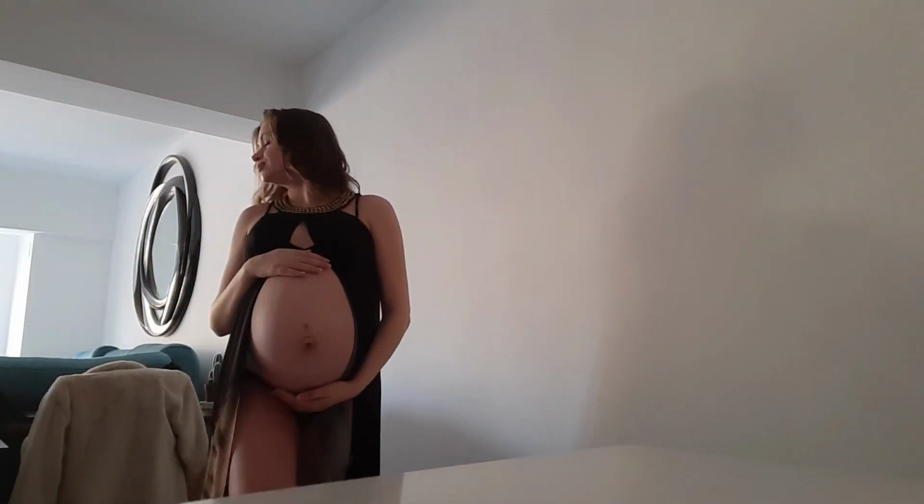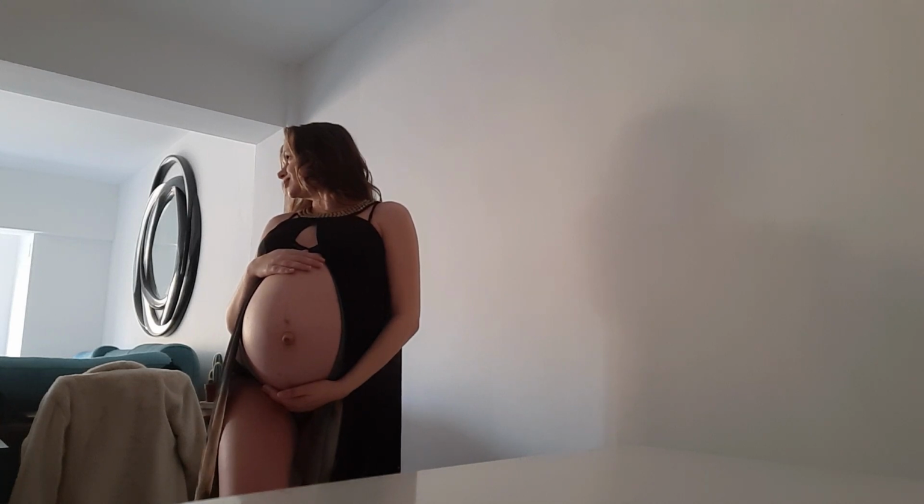I'm trying to, like, cover up a little bit, but I also wanted to show off the bump at the same time. And I knew I had to keep this cape. I was gonna get rid of it a while back, but I'm so happy that I didn't. But yeah, this is me with my first outfit.